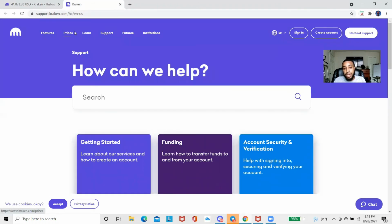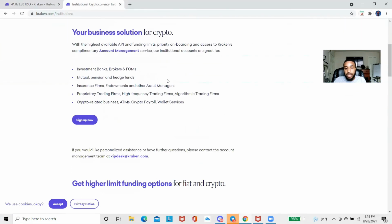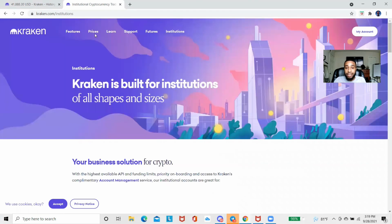Okay. So if you click on where it says support, look at all these resources you have. You have features, prices, learn, support, futures, institutions. Let's see what happens if we click on institutions. Okay. Kraken is built for institutions, so they give you all this information. You can even sign up for investment banks, pensions, insurance firms, proprietary trading firms, all of this good stuff, okay? So these are all things that you guys can take advantage of, but please, like I said, do the research.